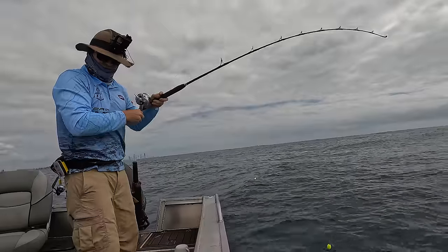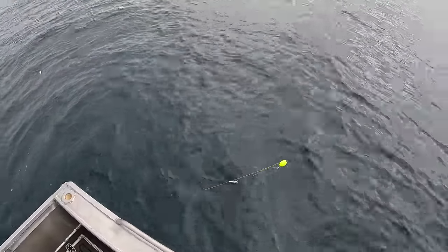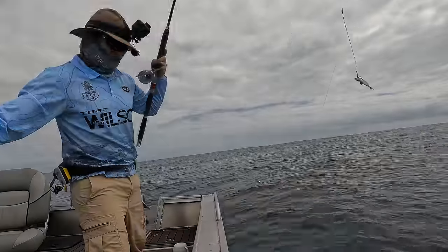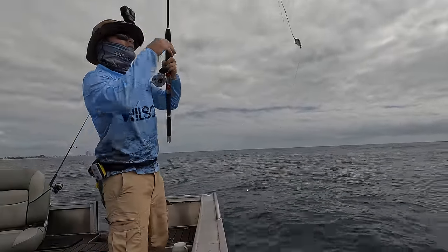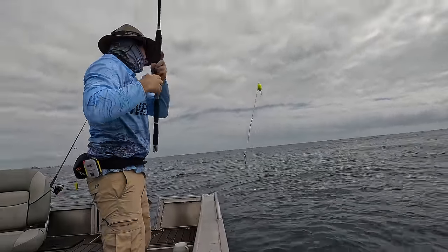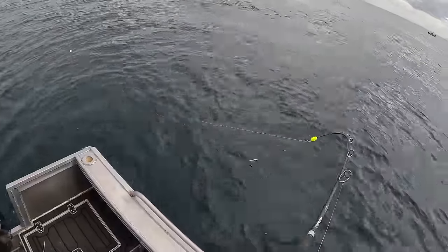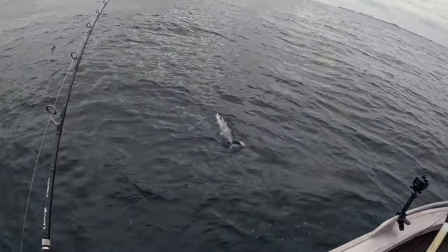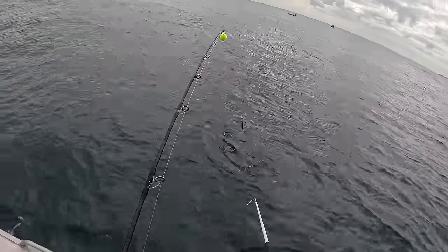Oh, a bit going on there, guys. Just had another hook up. We've picked up the other line as well. Bit of a cluster, but we have the target species on here. Nice spotty mackerel. Let's see if we can't put a gaff in him.